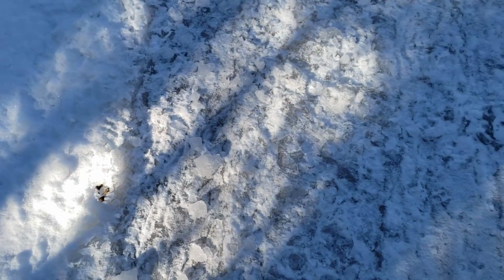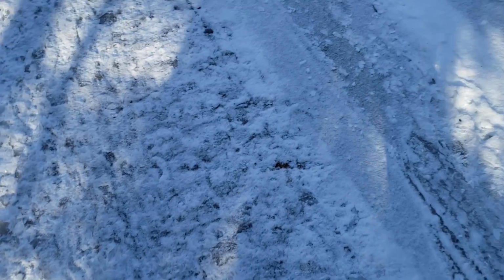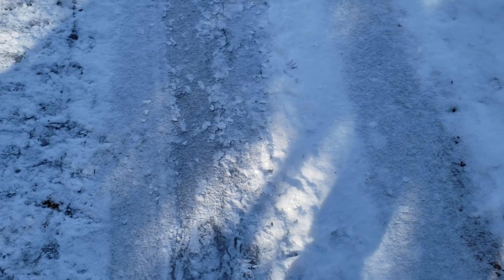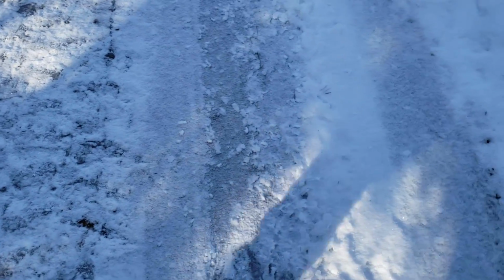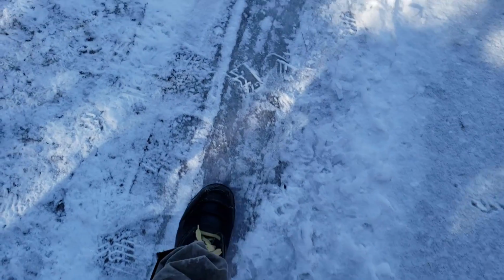And you can see in behind here how it fills them in. It's much better. And you can see how the road is a lot better with just one pass, and it's a lot rougher. It's not as slippery. Whereas if I just go over here to this side where I haven't done yet, it's noticeably much more slippery.